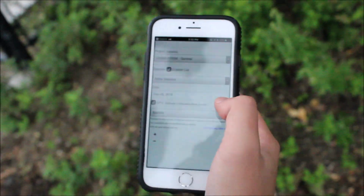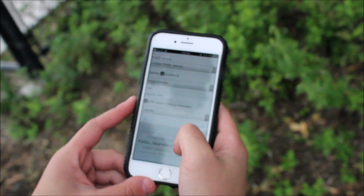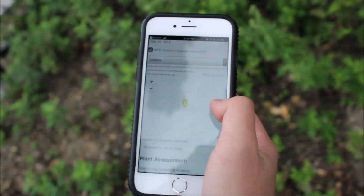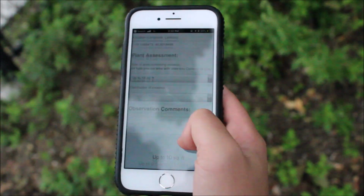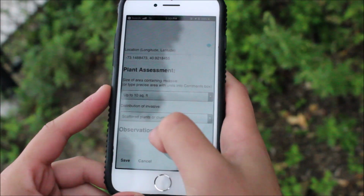iMap Invasives is an app that helps scientists track invasive species and allows them to try to stop them from harming the environment before they spread to an unstoppable level. You can take a course in order to help scientists track these invasive species, and then you simply put in basic information about the invasive you stumble upon in order to help make a difference.